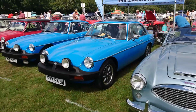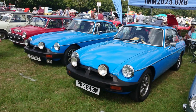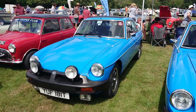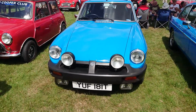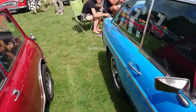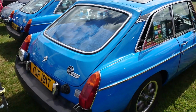And then two MGB GTs, both rubber bumpers, both in the same colour. Forget the name, I think Pageant Blue was the name of this colour. That's an 80 to 81, that one's 78 79. Both got extra driving lamps as well. Maybe the people who own these are friends, I mean, who knows? Possibly.